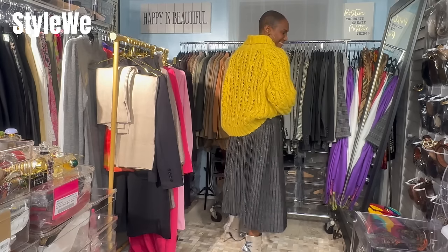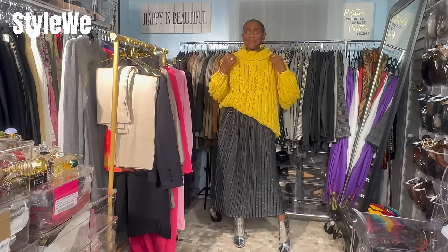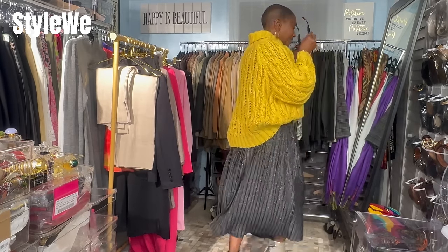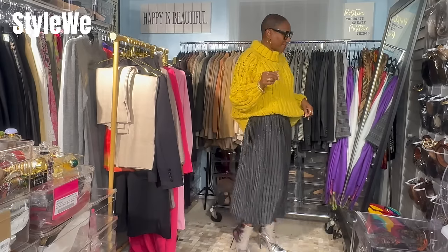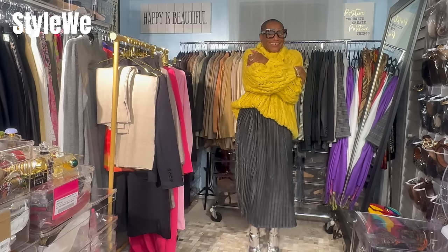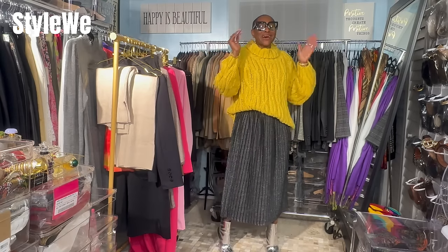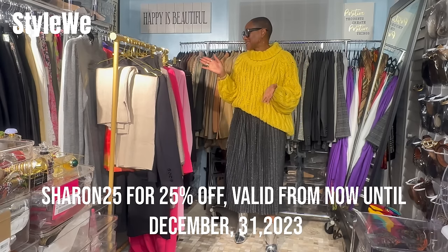Oh! Love it. This is by far my favorite piece from StyleWe. It's this chunky knit sweater. This is my favorite piece because it feels so good. I absolutely love it. So my friends, these are the 10 pieces that I got from StyleWe.